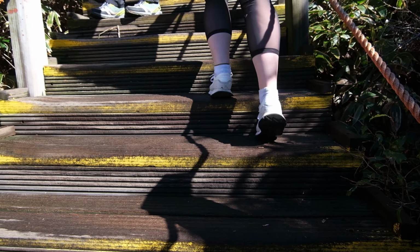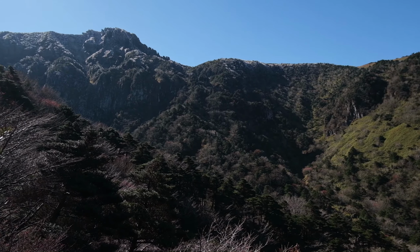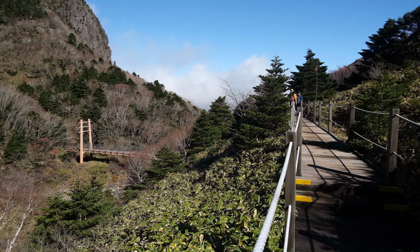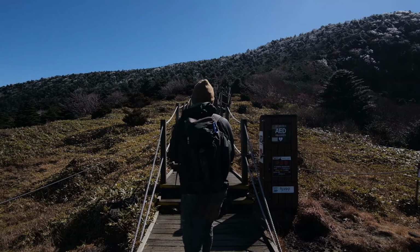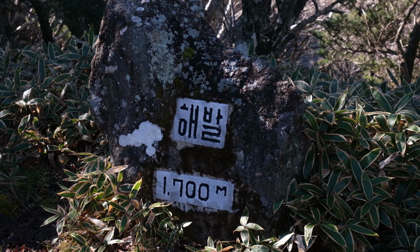It's just step after step after step. So many of them. And you can feel the burn in the calves and the legs now. But we are getting closer. We're at like 1,600 meters. So we only have another 350 roughly to go. The peak is 1,950. So yeah, not much further. And the views are getting way better the higher we're getting.